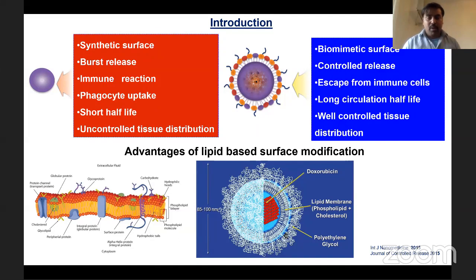Based on this model, a lot of people are trying to engineer the nanoparticle surface, and most nanoparticles are engineered with PEG-based polymers. But recently there is a report of accelerated blood clearance, because when you take a first dose followed by a number of doses, the PEG lipids stimulate antibody reactions. That's why researchers are trying to find alternative surface modification or nanoengineering strategies.